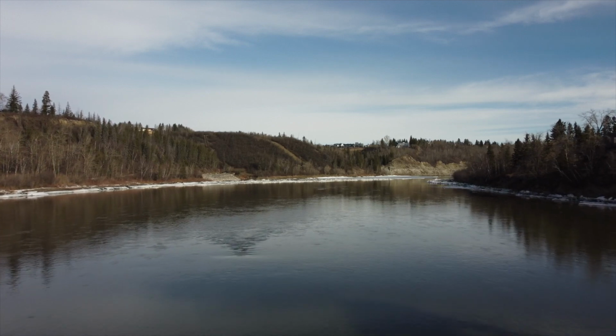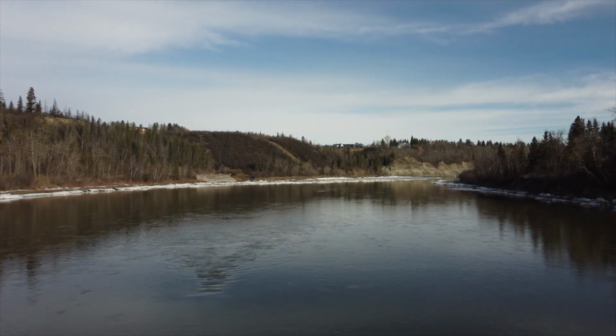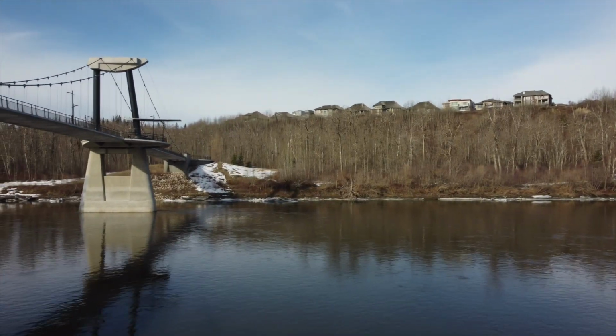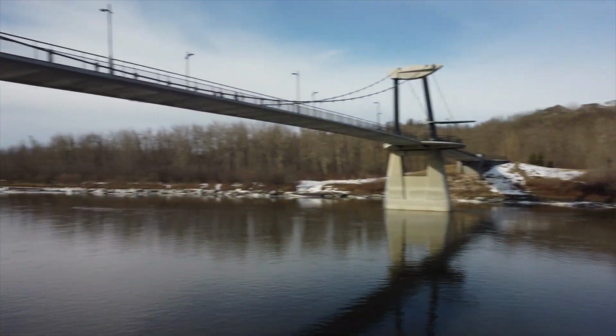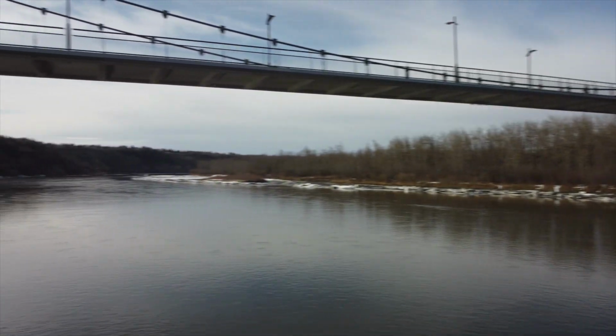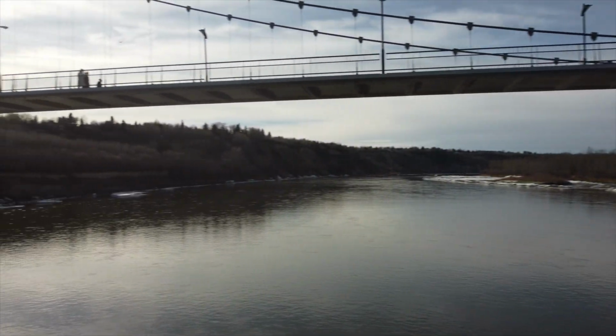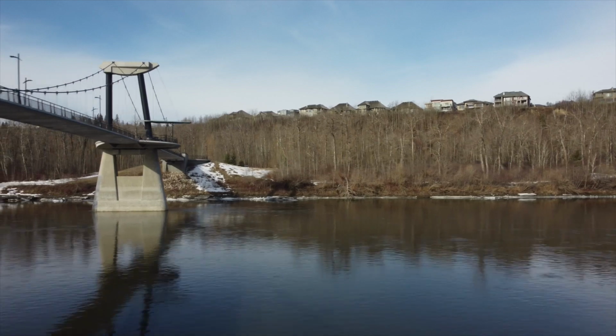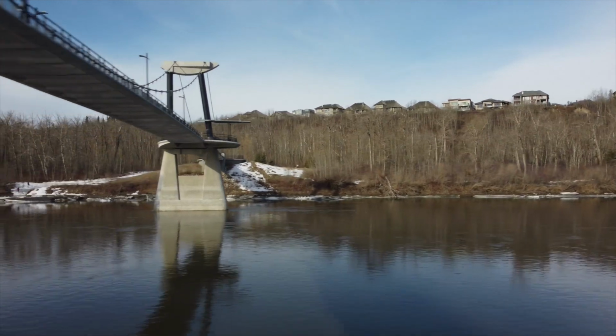Doing the same thing over and over gets old, right? Let's take this up a notch. How about flying through that bridge sideways? Well, all I have to do is make sure I'm kind of smack in the middle between the pillars, and then, same height, just fly sideways.